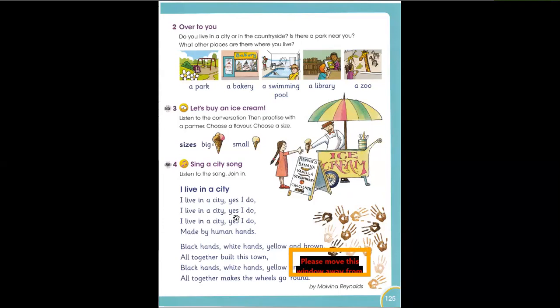A zoo. See, a zoo. A very famous place in every city. And what is a zoo? Where there are animals. There are different types of animals. You can go and you can see those animals.